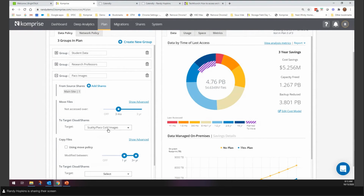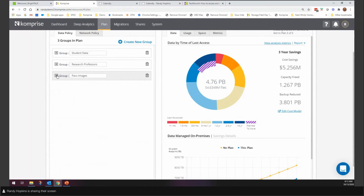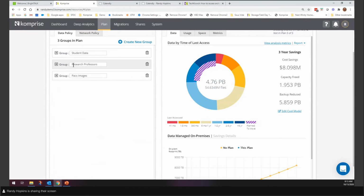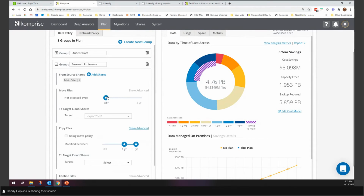But from an application perspective, it's going to be completely transparent to the application. So as soon as you do your what-if scenarios, maybe the student data, if it hasn't been accessed in 3 months, we'll move that over to the cloud somewhere or to some alternative storage. The research professors' data, if it hasn't been accessed in a while, let's move that somewhere else as well. And as you're doing this, you can see this purple line gets larger and larger.